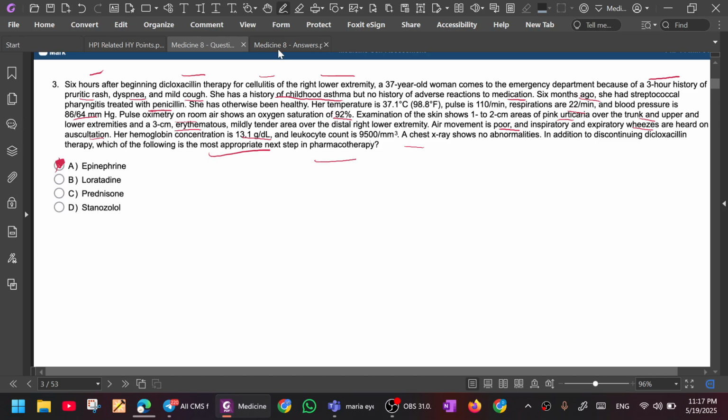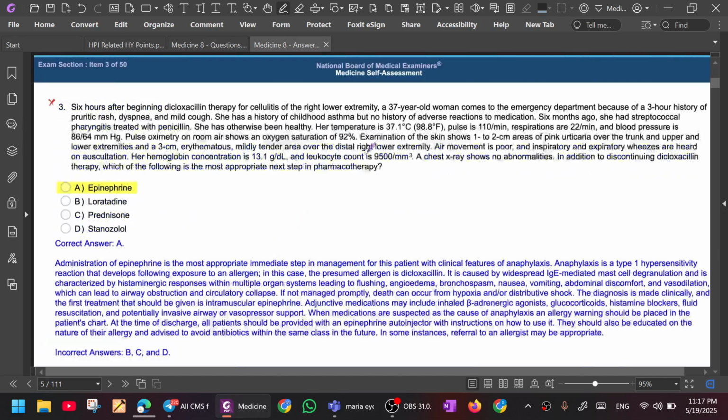Okay, so administration of epinephrine is the most appropriate immediate step in management for this patient with anaphylaxis. Anaphylaxis is a type 1 hypersensitivity reaction that develops following exposure to an allergen, in this case dicloxacillin. It is caused by widespread IgE-mediated mast cell degranulation and is characterized by a histamine response within multiple organ systems, leading to flushing, angioedema, bronchospasm, nausea, vomiting, abdominal discomfort, and vasodilation, which can lead to airway obstruction and circulatory collapse. If not managed promptly, death can occur.